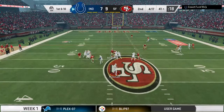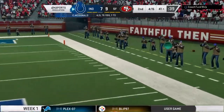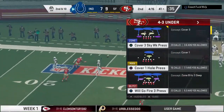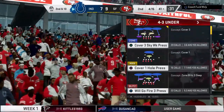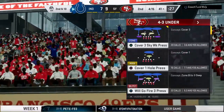On 1st and 10, McDonald. His throw incomplete. T.Y. Hilton, the intended receiver. And now it's 2nd down. Had an open man that time, but ended up putting a little too much heat on it, don't you think, partner? Absolutely. Just needed a touch more air under it. Instead, he fired an absolute bullet.